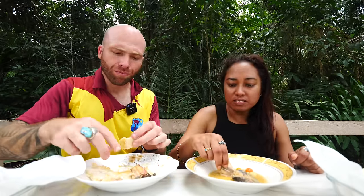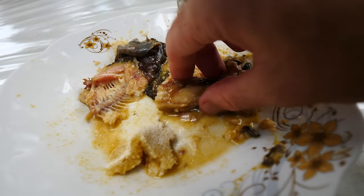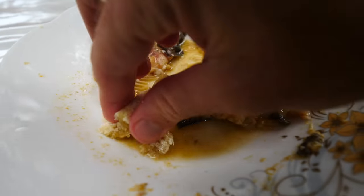Wow, this is incredible. This is good. The flavor is definitely different, even though it's the same fish. Obviously, this one is more smoky. This one is more buttery. Of course. I like the smokiness. I can't choose. I love both.